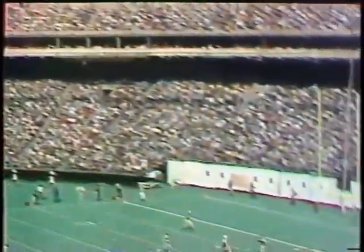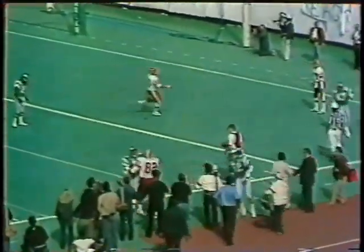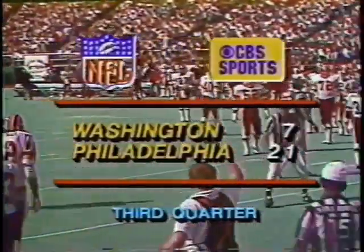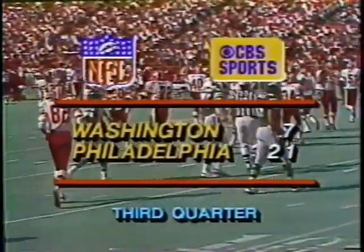Connell hits it very high. Wally Henry faking the fair catch, and it will be a touchback. That'll bring it out to the 20-yard line. Connell a little disgusted with himself. He had too much on that football. So they bring it out to the 20. Philadelphia with a 21-7 lead, 6:58 in the 3rd quarter.